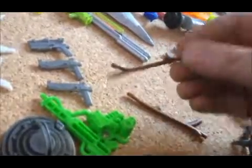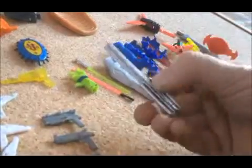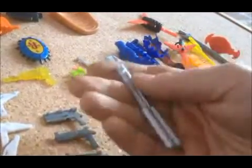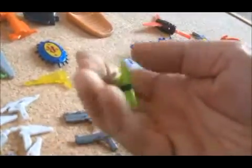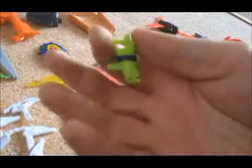Yeah, don't know what they're for. Then we're getting into things that could be cheap tat, could be really good. This thing, God knows. It's like a holster, but the gun doesn't come out.